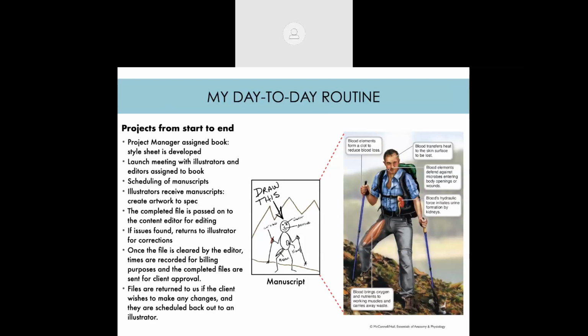The client will supply us with information in regards to what their textbook is going to look like, all the technical specs that they want in the textbook. And with that information, we develop a style sheet, and then we have a launch meeting with the illustrators and editors to discuss what the book is going to look like and any questions that we have and things like that. And then from there, the manuscripts are scheduled out.